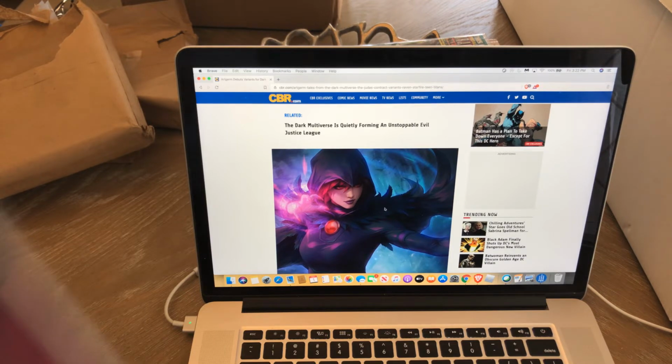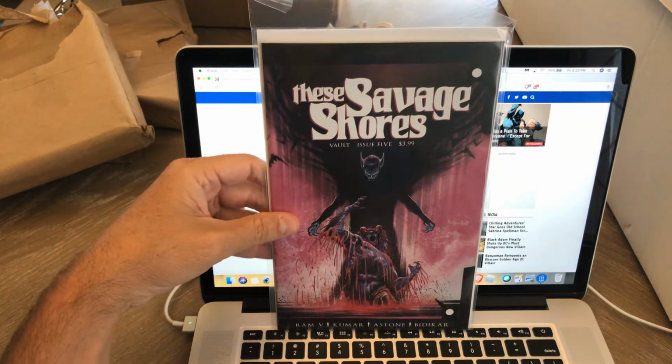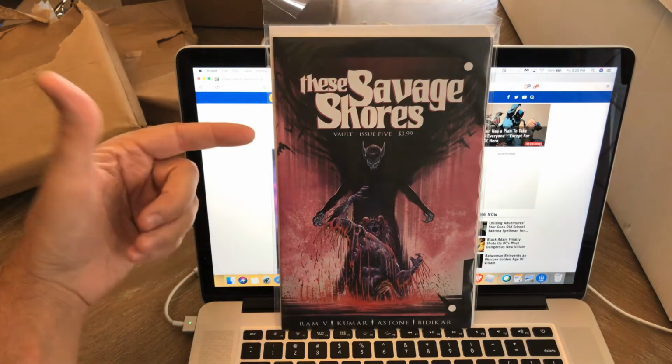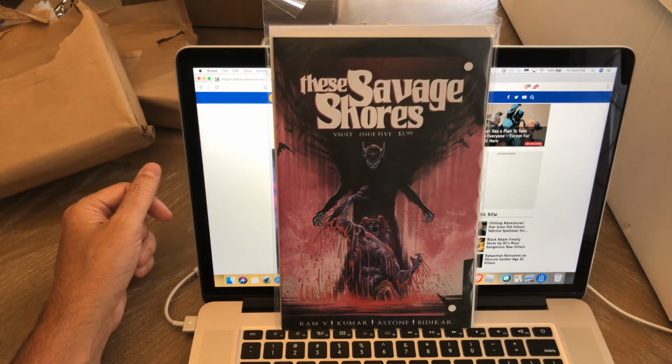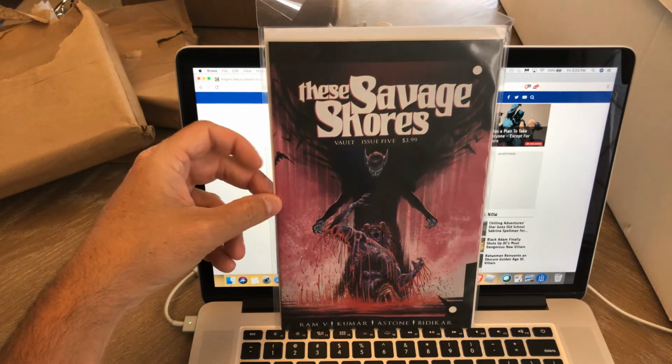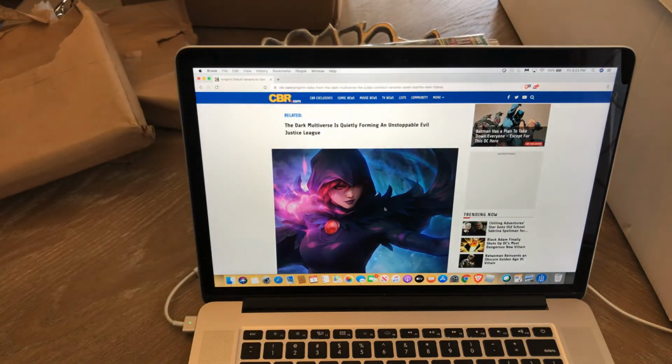These Savage Shores, number 5. This has been an excellent book. One of the best. Vault Comics. I've been promoting them. I think this book and Heathen are their 2 best titles. They've been excellent. The artwork is excellent. The story is really good. They've sold well. First printings on both those books have definitely gone up in value. So just highly recommend it. Vault Comics, one of my favorite books in the past year for sure is These Savage Shores. So make sure you have that on your pull list, in my opinion.